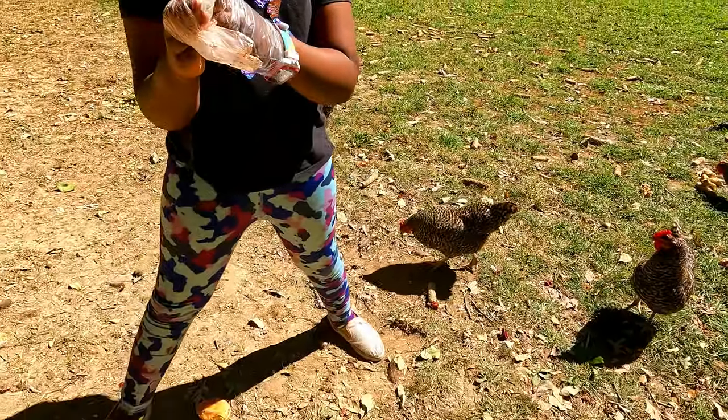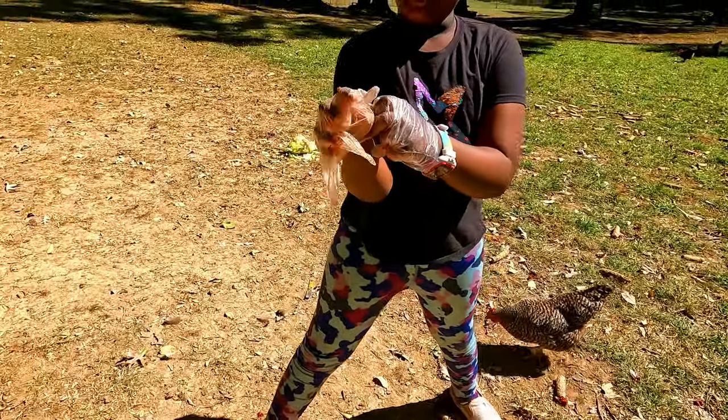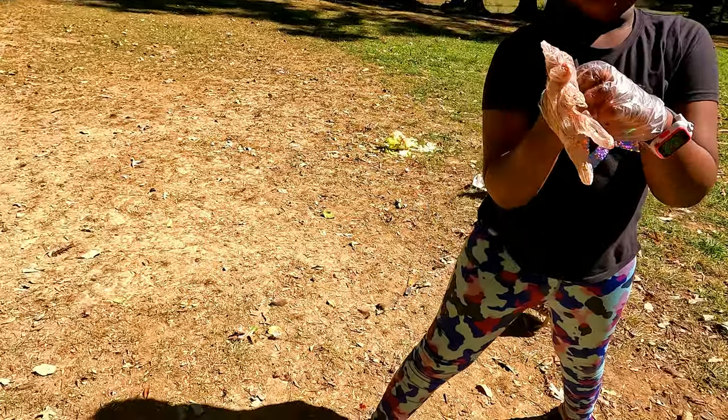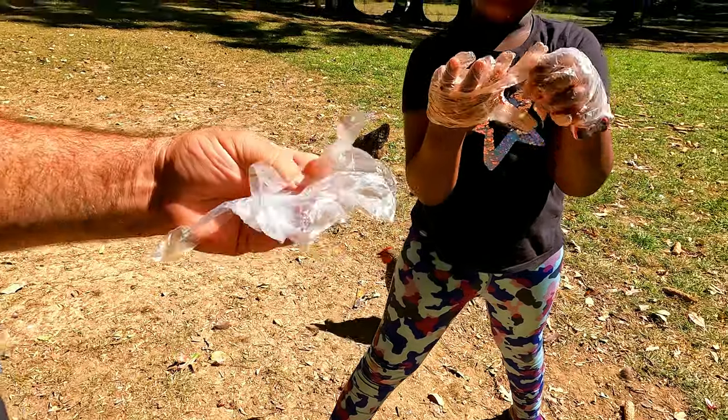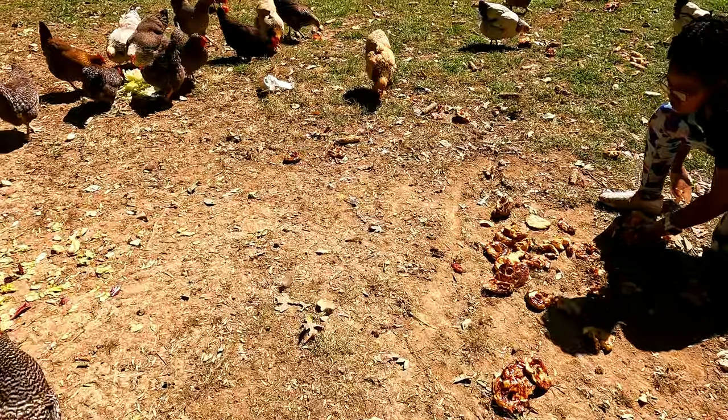Oh, your glove messed up. I could put it back. You got it? Okay. I think you got it backwards though. Your thumb's in the wrong spot. Okay. It's kind of difficult with this camera, but after we get the treats going, it'll be easier for me to do recording.